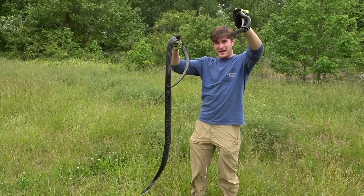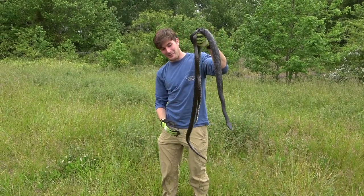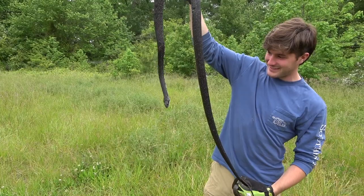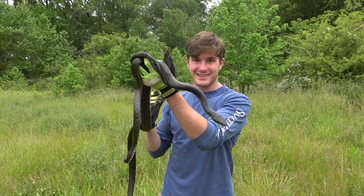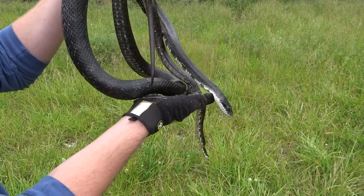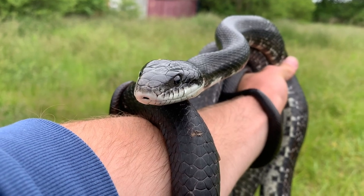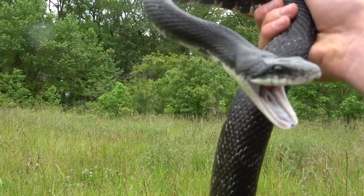All right, I just found this rat snake basking and then flipped this giant, giant rat snake under a board. Check this guy out. Holy smokes. He's thick. Oh my god. That is so cool. Oh, I love these things. That's so sick. That's probably your thumbnail.